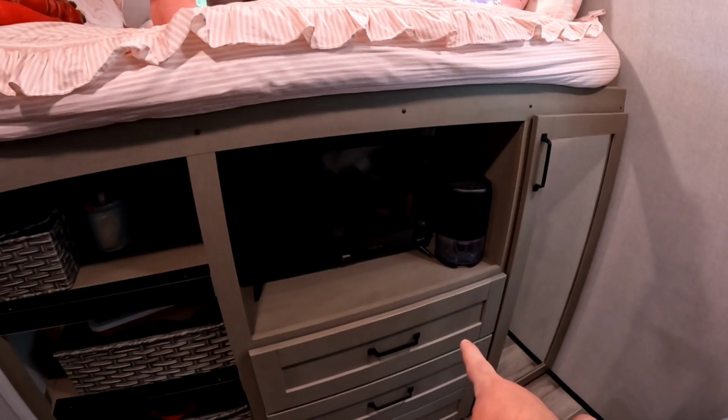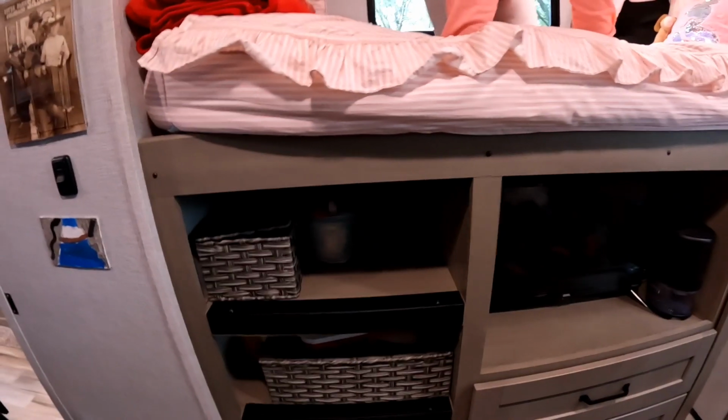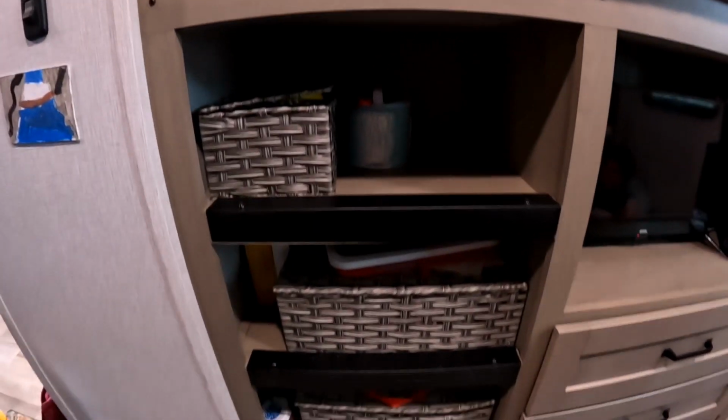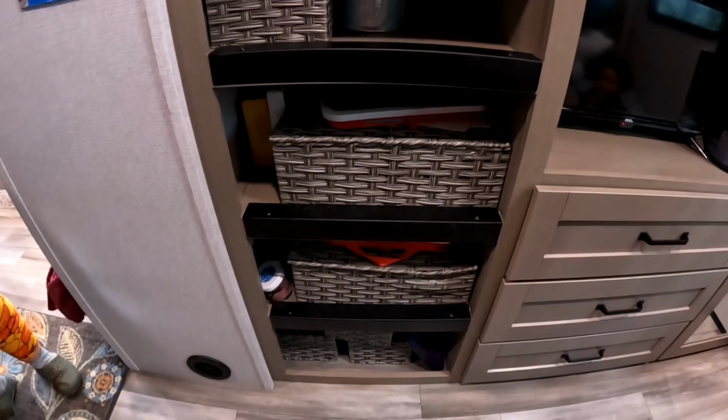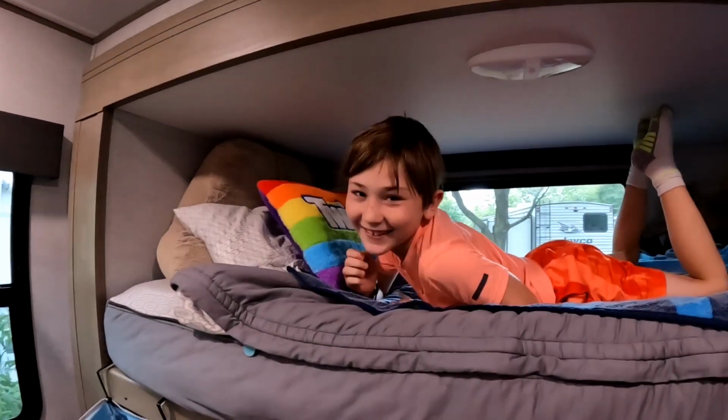They have a TV, like what was just blurted out. We have a dehumidifier in there. A bunch more storage for the kids. Plus this is Kennedy's ladder to get up to her bed. So on this side, who do we have here?